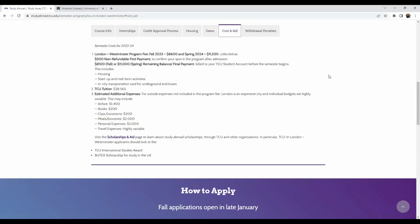When it comes to the cost of the program, students are charged 2 things: a program fee and TCU tuition, and these are going to be charged to the TCU student account. The TCU tuition is exactly the same as on-campus tuition, as you can see here, same amount as if you were here on campus in the fall or in the spring. And typically students with existing financial aid, so loans, grants, scholarships during the year, can apply that to the semester they're going abroad.